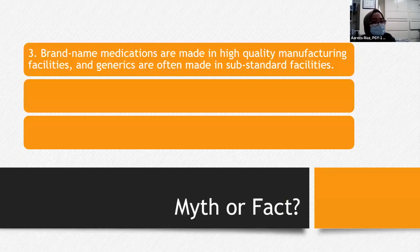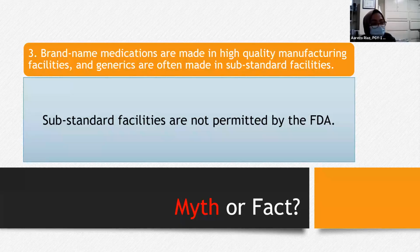And lastly, brand name medications are made in high quality manufacturing facilities, and generics are often made in substandard facilities. Myth or fact? And this is a myth. So substandard facilities are not permitted by the FDA, and both share the same FDA requirements of complying to current good manufacturing practices and manufacturing site inspections. So there's no truth in the myth that generic medications are manufactured in poorer quality facilities or that they are inferior in quality to brand name medications. The FDA applies the same standards for all their manufacturing facilities, and many companies manufacture both brand and generic medications.